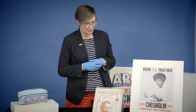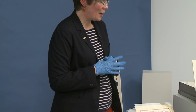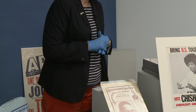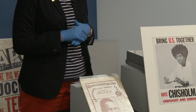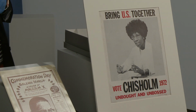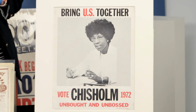Finally, I'd like to end with Shirley Chisholm, who is one of my favorite characters in history. In 1968, she was elected the first Black female elected to the United States Congress. She served New York's 12th congressional district, which is made up of Eastern Manhattan, parts of Brooklyn, and parts of Queens.